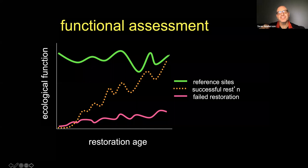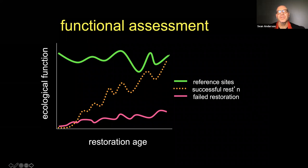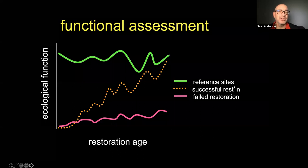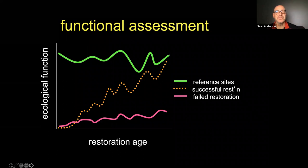So be sensitive enough that we can not only distinguish statistically green from pink, but actually look at the time it would take to get to the green. So we could ask, are we going to approach functional equivalency with a healthy system, or a reference site, or our desired condition, in 2 years, 5 years, 20 years, 100 years, right? The slope of that curve lets us figure out if we're on track, and if we're not, we can adapt much sooner and adjust our management. We can change our tactics to try to get to the green level sooner.